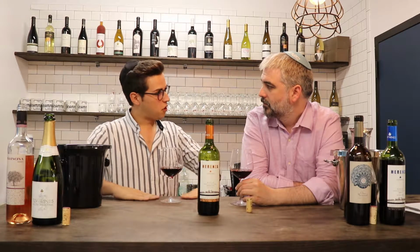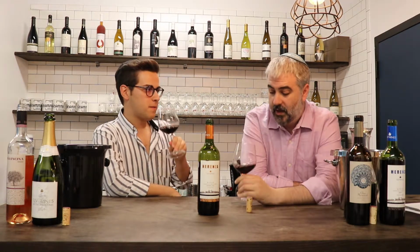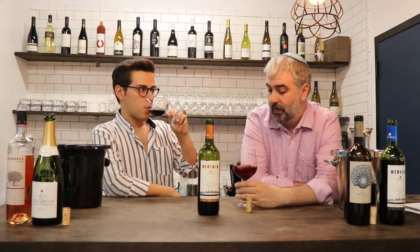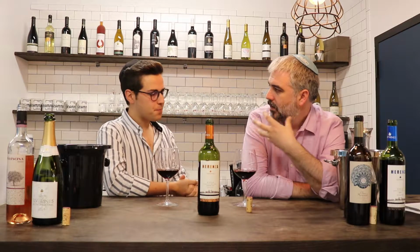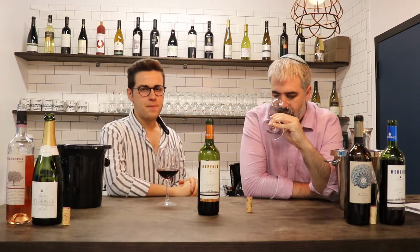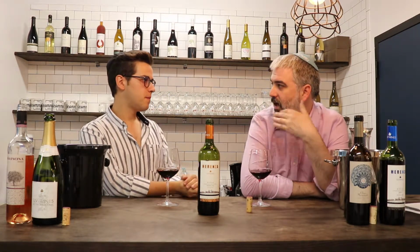The vegetation of the forest floor, this moss, so this is what you get on the Herenza Reserva. Very nice. And then you're also getting some, I wouldn't say cooked fruit, but some more macerated, deeper aromas. There's a maturity to the aromas on this; they're more rich and developed.